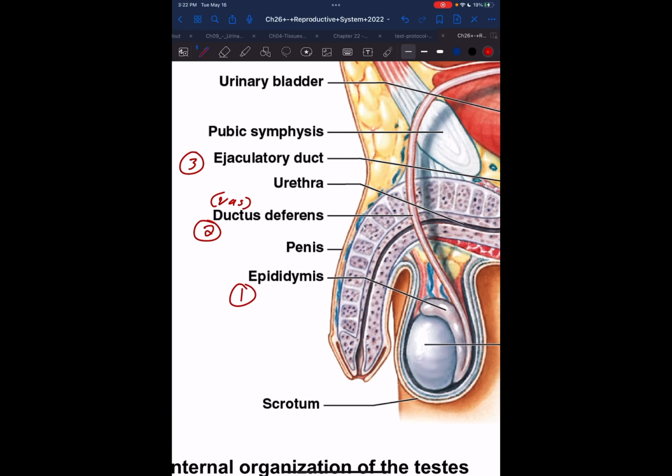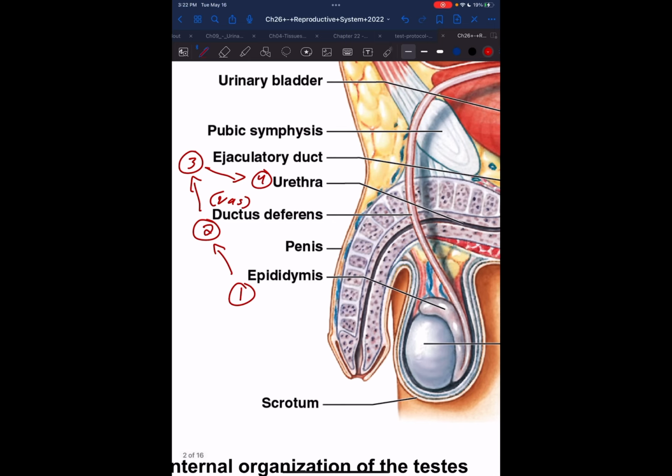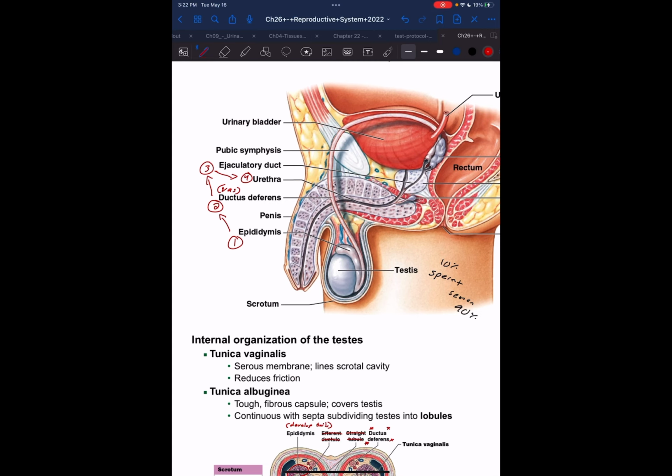And number 4 is going to be our urethra. So this essentially is a flow chart you can make from number 1 to 2 to 3 and 3 to 4. And so that's how sperm exits out into the outside world. It starts at the testes, goes to the epididymis. Follow along. This is our ductus deferens / vas deferens.